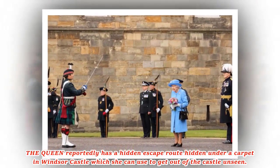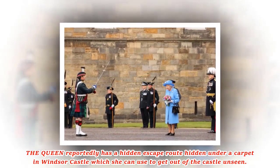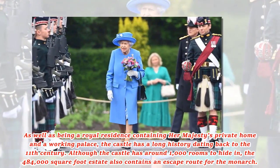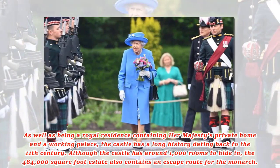The Queen reportedly has a hidden escape route under a carpet in Windsor Castle, which she can use to get out of the castle unseen. As well as being a royal residence containing Her Majesty's private home and the working palace, the castle has a long history dating back to the 11th century.